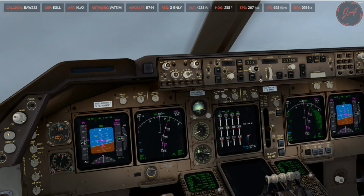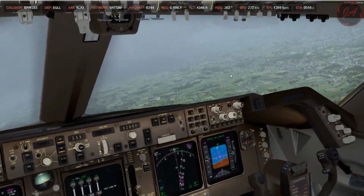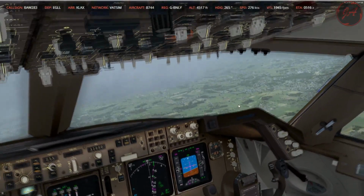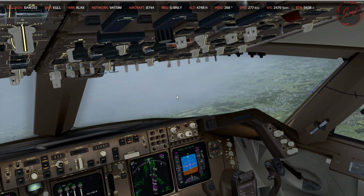And clear all the restrictions out. Look at that down there. Damn, that looks nice. Damn. That is nice.